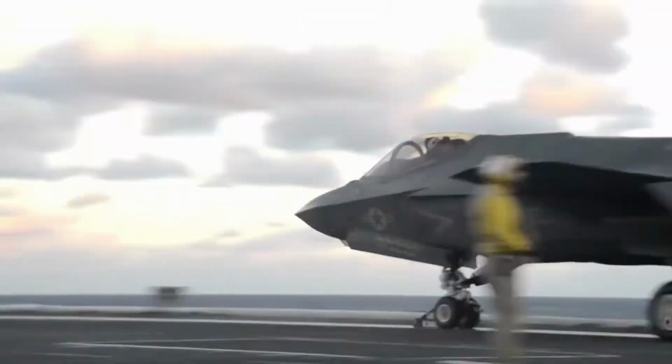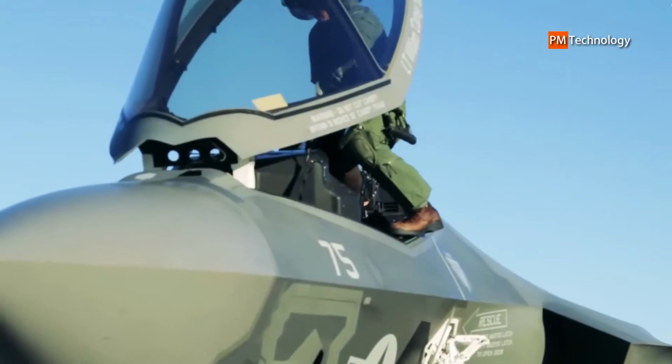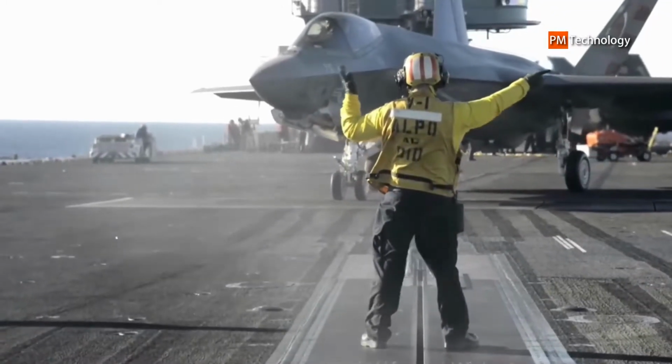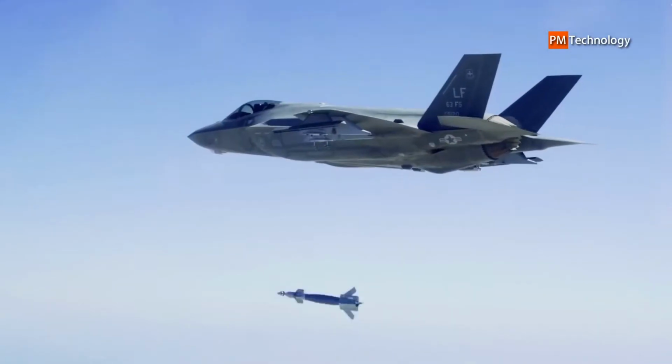The F-35 stealth capabilities are one of its most important features. This is accomplished using several systems, but also through the design of the aircraft itself. Indeed, the airframe boasts what's known as a minimized radar cross-section, which means it's challenging to pick up by radar alone. On top of these, it also incorporates radar-absorbent materials built right into the skin of the aircraft.